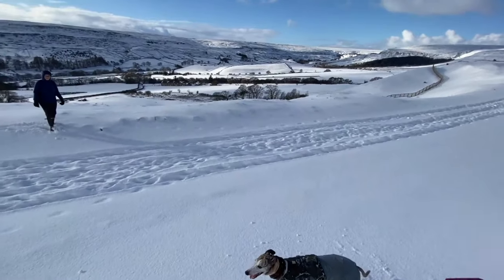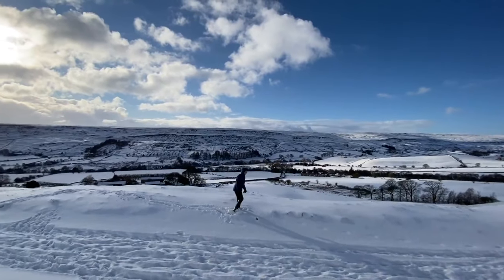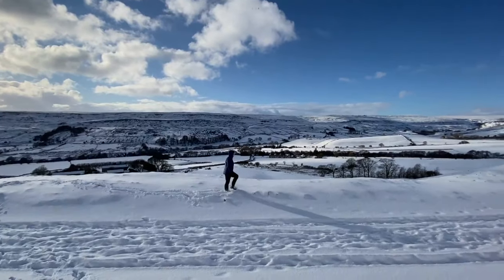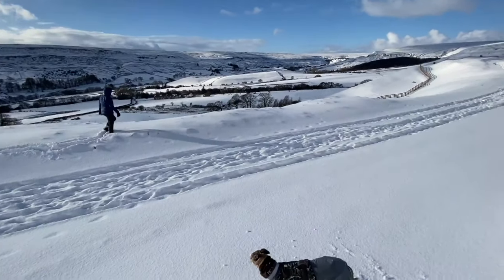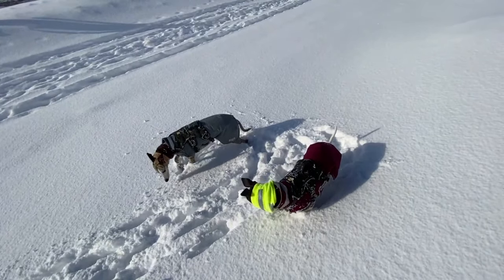Now, having a Whippet, they do feel the cold because they're obviously skinny dogs. But as you can see from this, we take our dogs out in all weather. So we need good warm clothing for them when it gets bad like this. The jackets they're wearing here are from Snap Togs. Snap Togs for Snap Dogs.